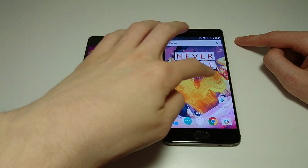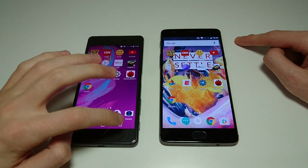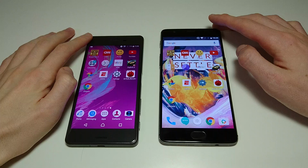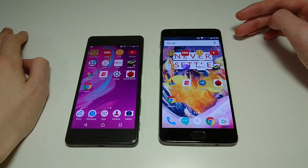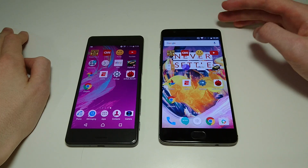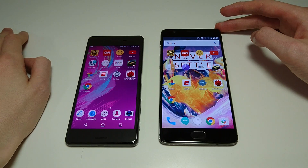Let's go ahead over to the app page. Let's make sure everything's closed out. Alright guys, so like usual, we're testing app opening, game opening, web browsing, fingerprint scanner, multitasking, camera speed, and more. We're going to start off with Temple Run 2.